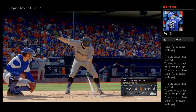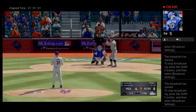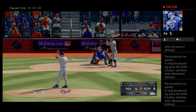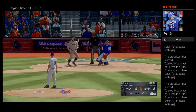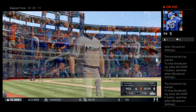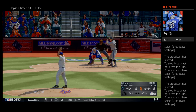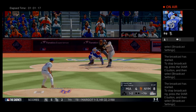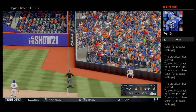Seventh inning ready to roll. And next will be the imposing power bat, David Lee. Now the 1-1 pitch. High in the air down the right field line. And foul.